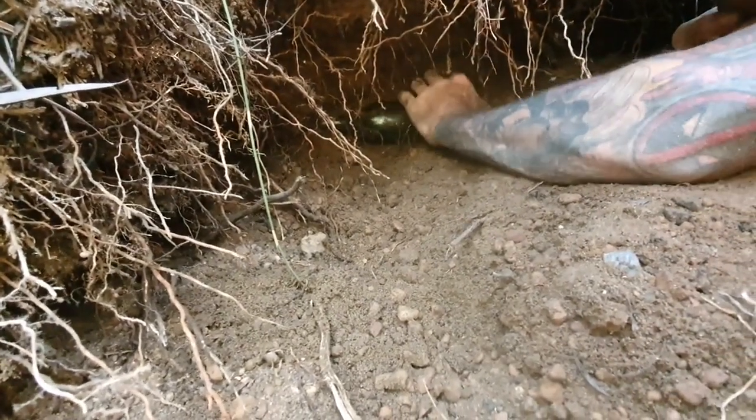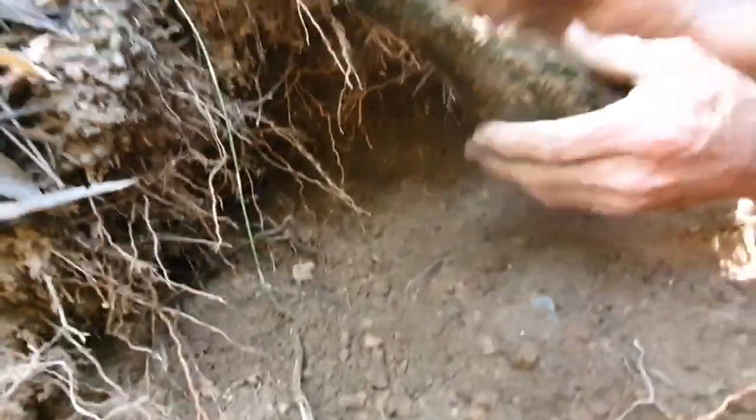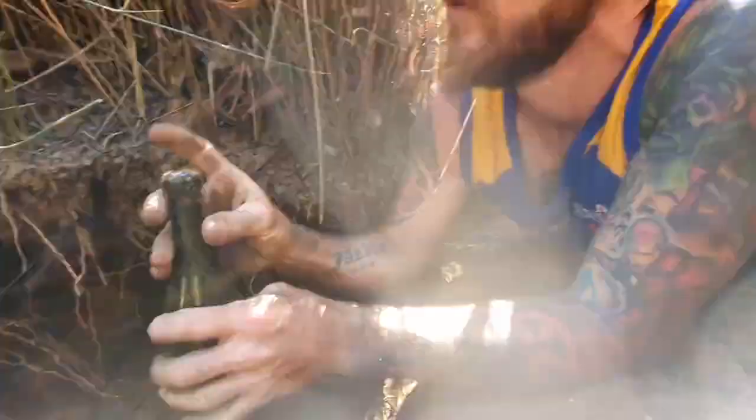Oh, yeah. It's intact. Look at that. It's a glob bottle or whatever they're called, like there's a glob of glass on the top. Cork. Still got the cork out?